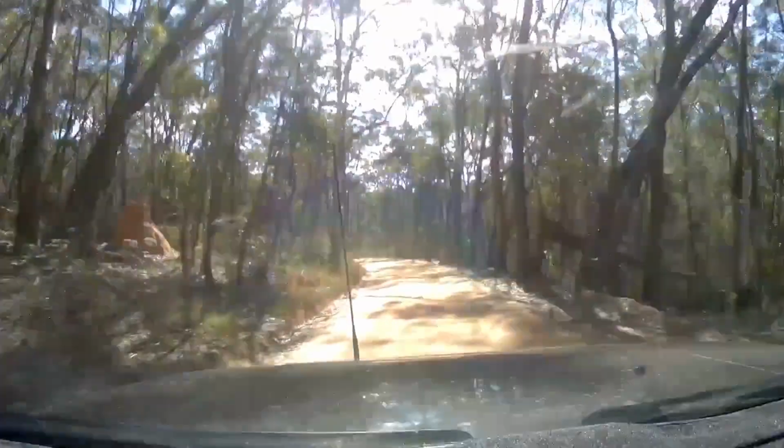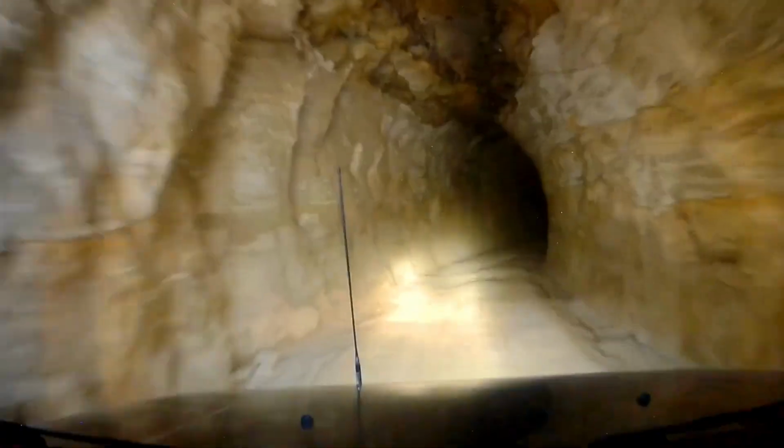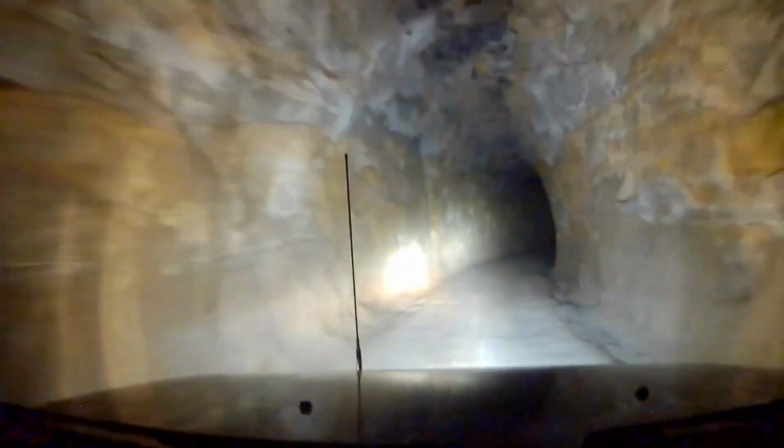So after our quick play at the Powerlines track, we rejoined the Glowworm Tunnel Road and headed through Wollemi National Park and headed up to the Glowworm Tunnel. The first tunnel we come to is tunnel number 1 and the Glowworm Tunnel is tunnel number 2.